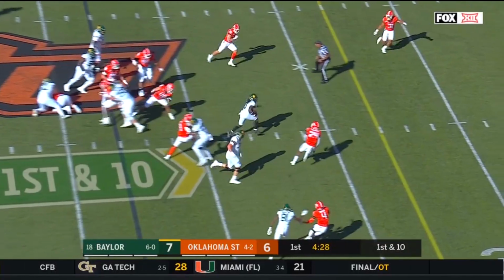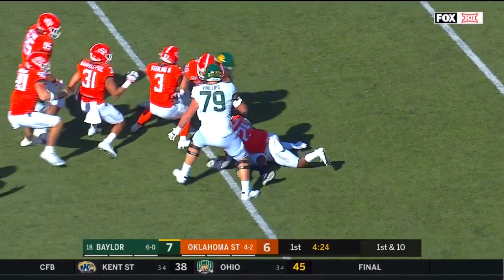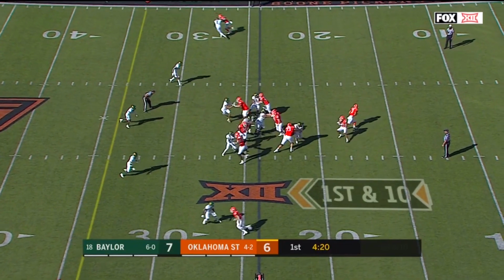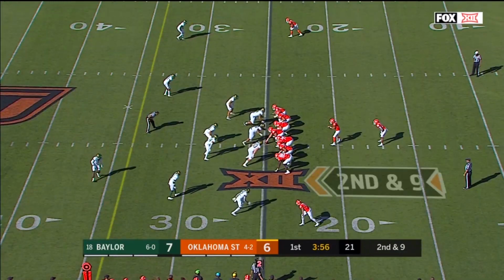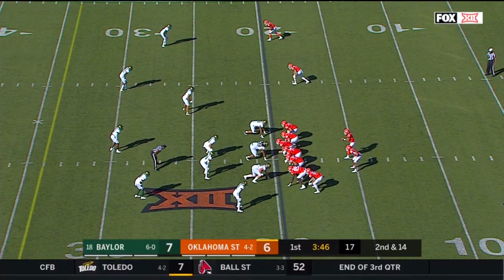He'll hand it off to Hasty this time. Look at that. Such a quick burst by JaMychal Hasty. Oh, the ball's on the ground, maybe? And affected in some way. After the turnover, Chuba Hubbard trying to find his way. Sanders. False start. Offense. Now in at linebacker.